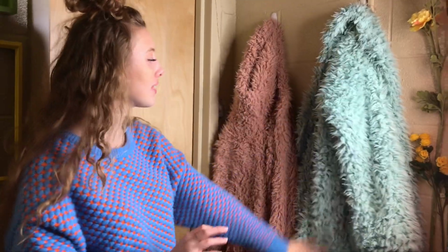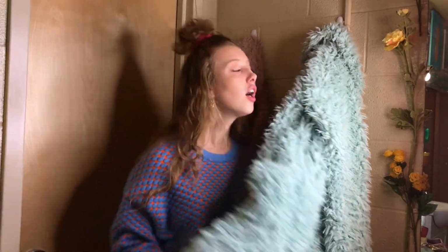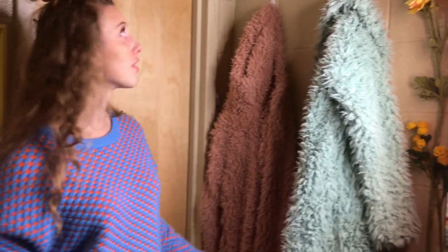Also, I just have random things hanging here. These are some of my coats. I know I'm extra, I'm so sorry. But you can have literally whatever. My roommate had an organization thing right here. So you for real can do whatever.